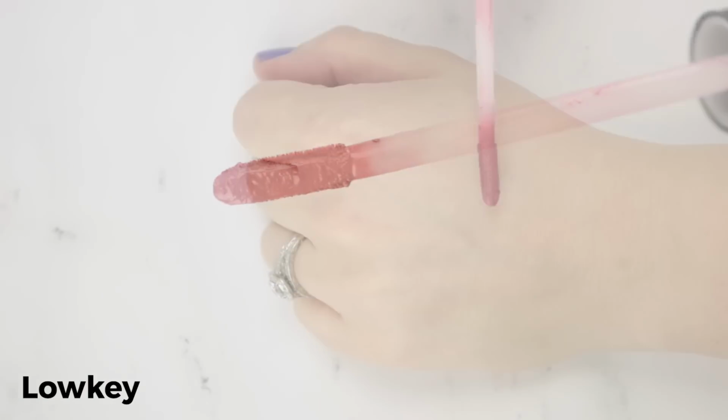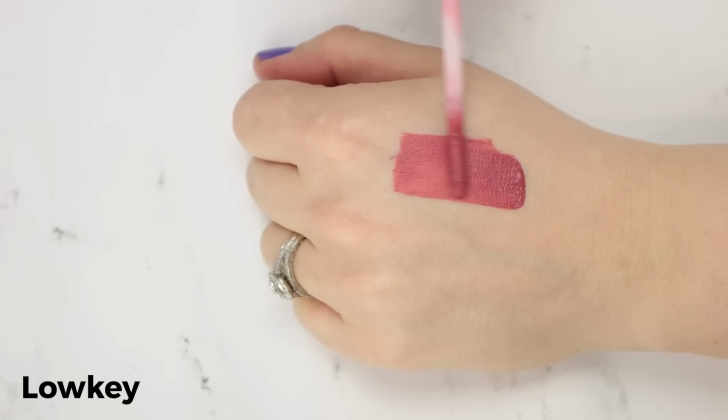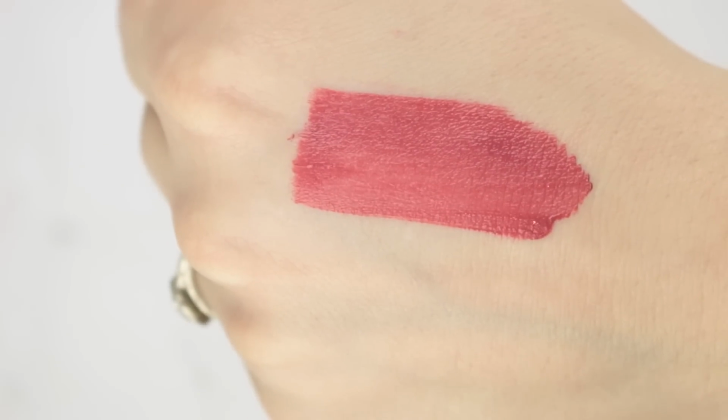These retail for $6.39. You're getting 1.3 ounces, so you're paying about $51.46 for them per ounce. So once again, I would say that's average drugstore prices. I love the color I have. I have shade 08 Low Key, which is once again one of those really pretty warm nude shades that I think is incredibly flattering on so many people.